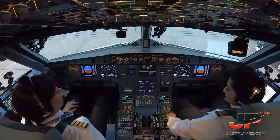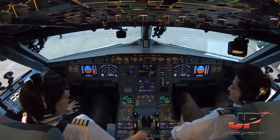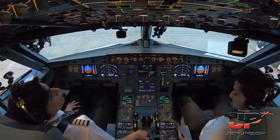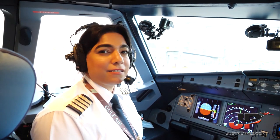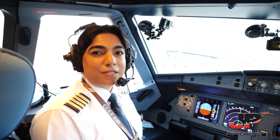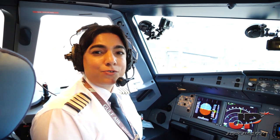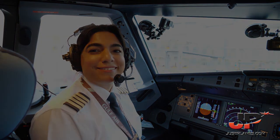Parking brake is on. Shutting down engines. Hello everyone, we are finally in Paris. We have just finished our flight and now we're going to hand you over to the next crew to take you back to Bahrain. Pleasure flying with you and thank you for flying Alfir.